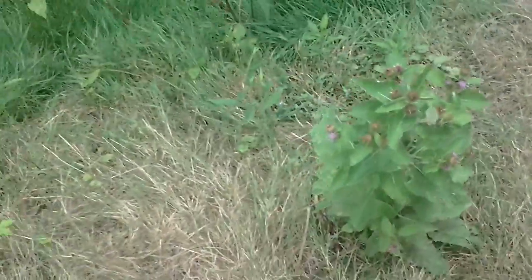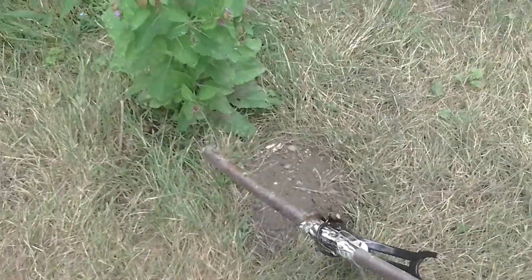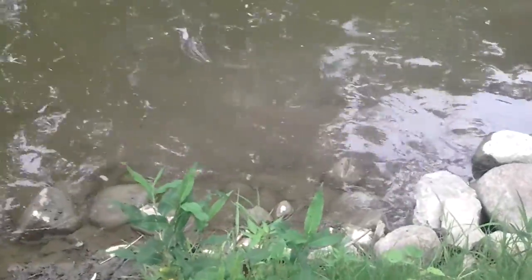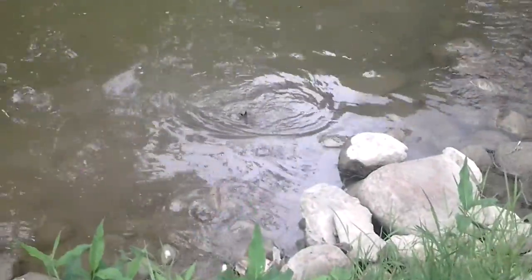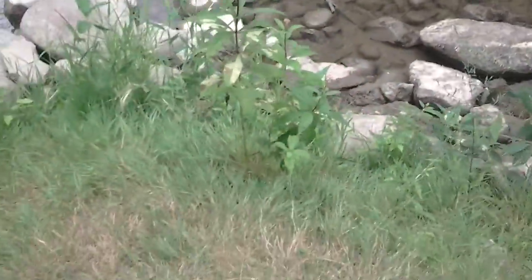Alright, you guys, we got ourselves a turtle right now. He is taking off. Yeah, let's see if I can bring him in for you guys to see. Oh, boy. Hang on. He's really taking line. I see him. He's stuck on that stick out there. Here, I'm going to bring him in.